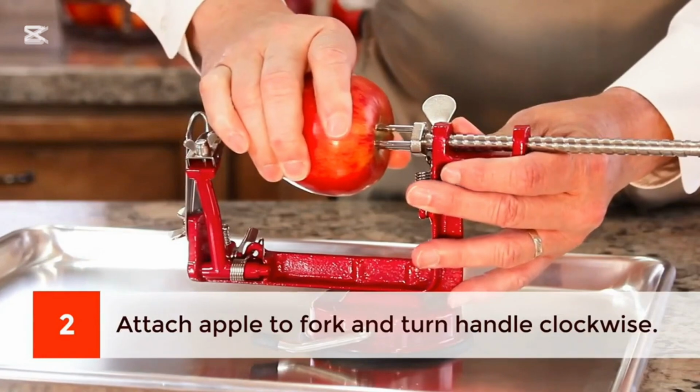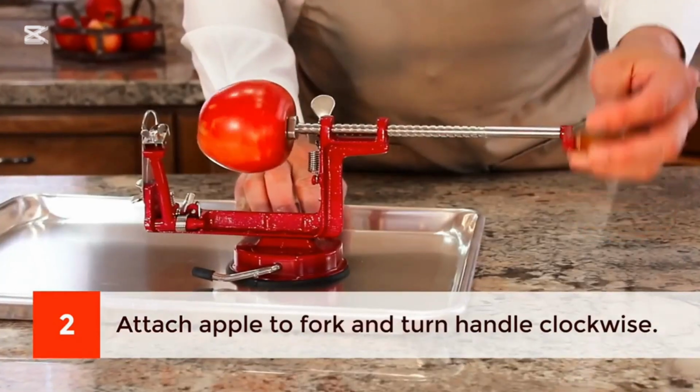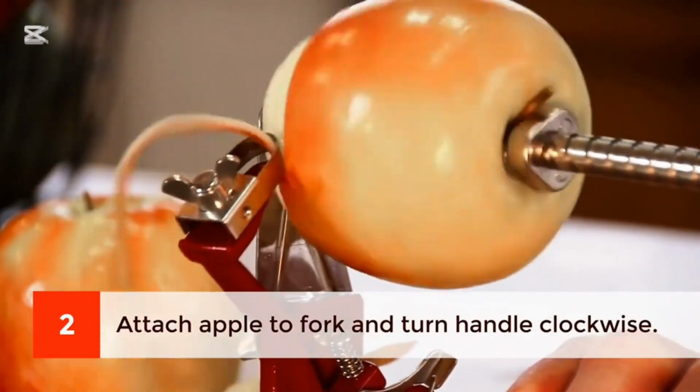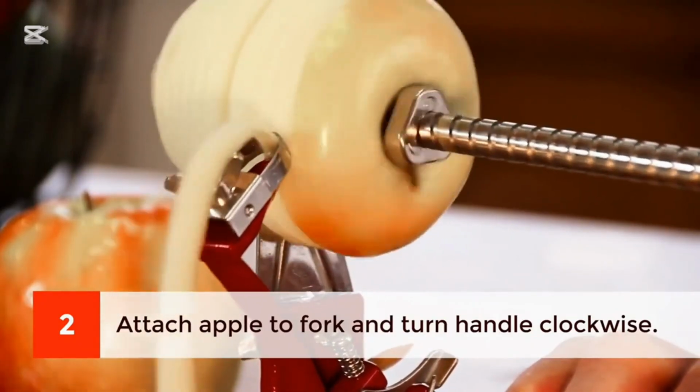The strong clamp base locks onto your counter, so no wobbles or slips, just smooth cranks and perfect cuts. It's old-school sturdy with a no-nonsense vibe, making prep work faster, easier, and honestly kinda fun. Bring on the apple pie magic.